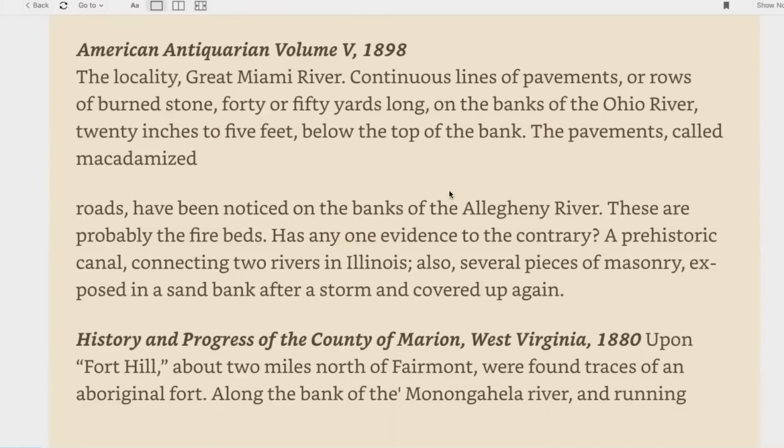It is written there, the locality, Great Miami River, continuous lines of pavements or rows of burned stone, 40 or 50 yards long, on the banks of the Ohio River, 20 inches to 5 feet below the top of the bank. The pavements, called macadamized roads, have been noticed on the banks of the Allegheny River. These are probably the fire beds. Has anyone evidence to the contrary? A prehistoric canal connecting 2 rivers in Illinois, also several pieces of masonry exposed in a sandbank after a storm and covered up again. So again, that was from the American Antiquarian, Volume 5, 1898.